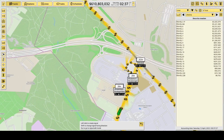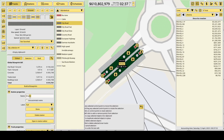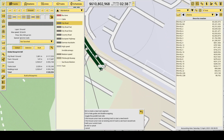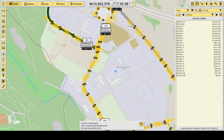So there we have Ilmalankuja, and then we have a nightmarish. Oh no, we don't. I thought that this crossing would be nightmarish. It's not, because we can skip it. Haha. Perfect.